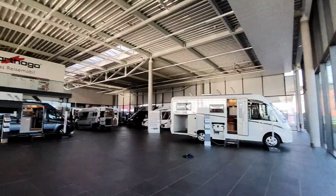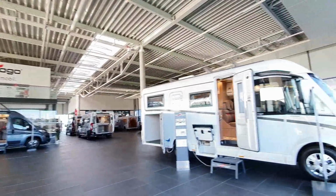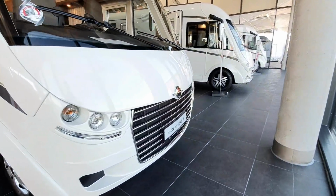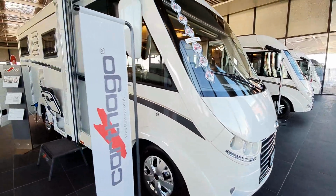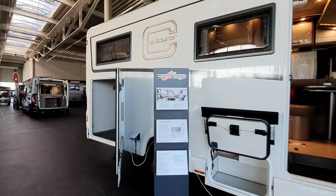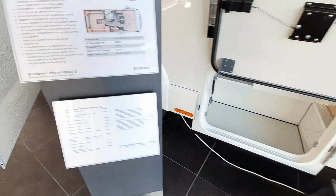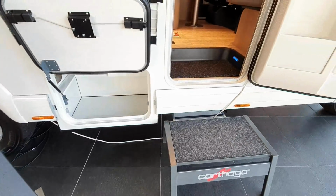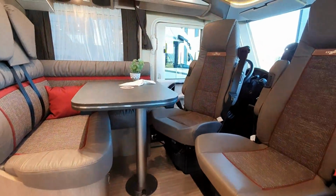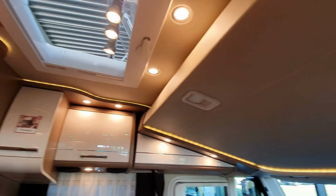So we've got some camper vans there from Malibu. And so this here, C Tourer integrated 141 LE. Well, this has now become the longest film I have ever done on motorhomes, 86,100, and it is 665 in length. I think all of their motorhomes at this level are 227 in width.